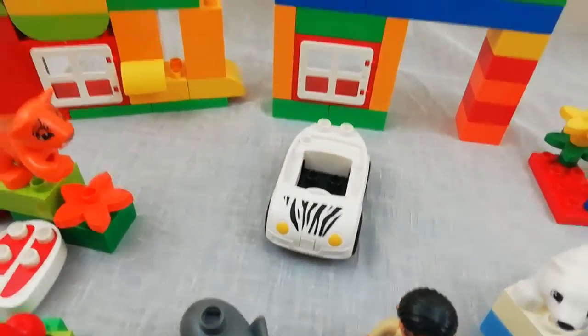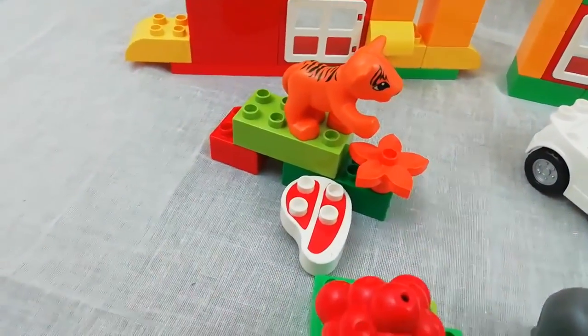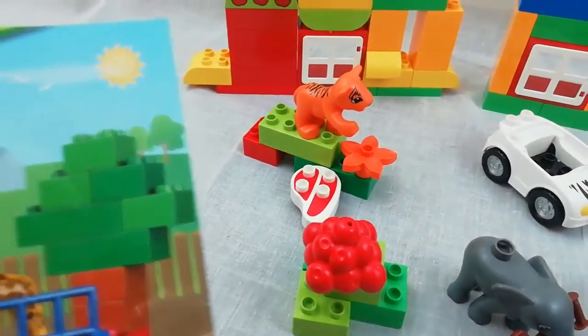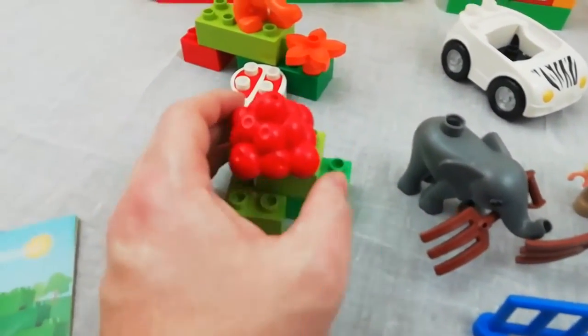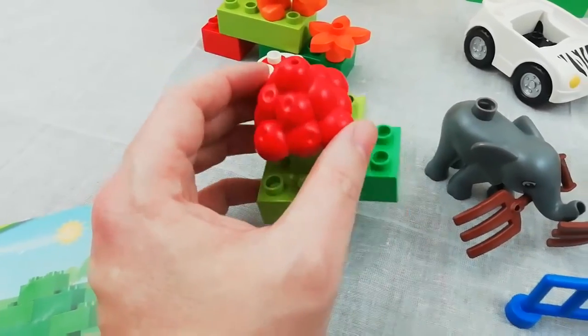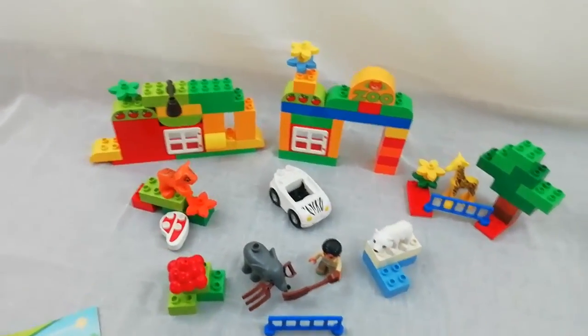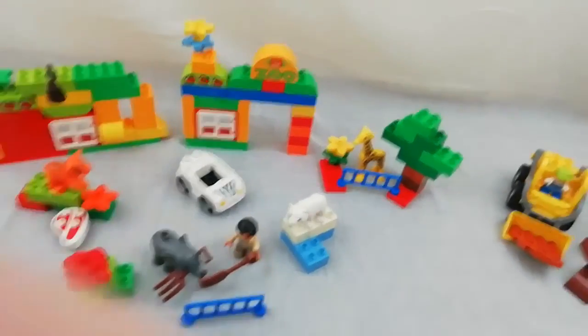I've got the car, which is pretty cool, so that goes with it. And I do have the tiger with the flower and the thing it's standing on, and the meat brick there, which is cool. And with the elephant, I've also added these, which I believe are apples, but they might not be, but I'm using them as apples. So that's going to be one set. And I'm going to ask about £20 to £25 for that lot, which is pretty decent.